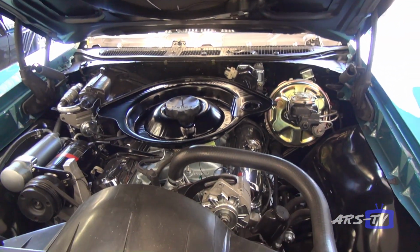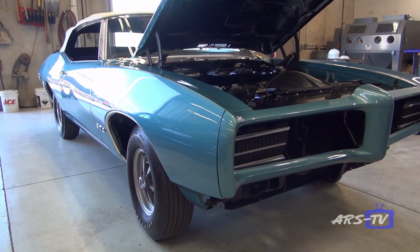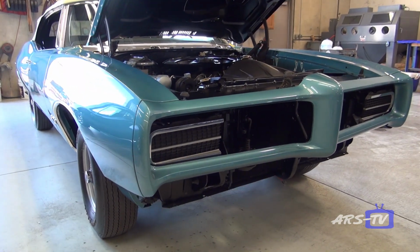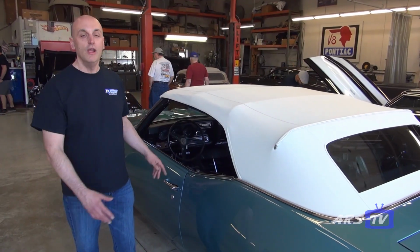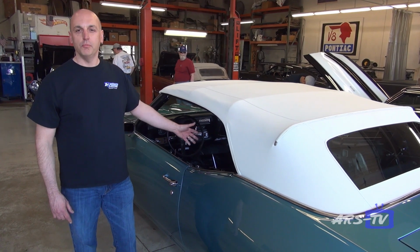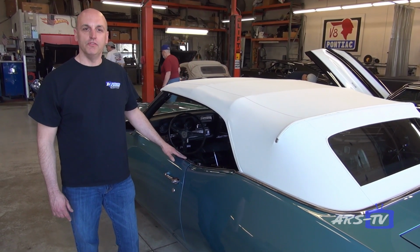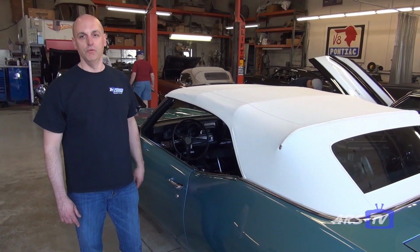Automatic, air conditioning, power steering, power brakes, power windows, power antenna. It's got hideaway headlights, it's got the rally gauges, it's got the rally wheels. So it's a really, really rare car, especially with this crystal turquoise color. This is the factory color, and it has a parchment interior. From what I can tell, they only made about 82 of these, so this is one rare GTO.